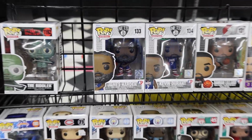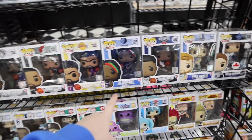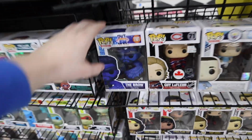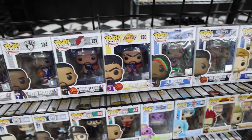And then down here, guys, it looks like they have most of the newer basketball sets. So if you guys want to check them out, here they are. And I think we saw Luka Doncic as well as Ja Morant and Zion Williamson, but we didn't see Anthony Davis, and this one is always pretty funny. And actually, funny enough, guys, they have 2 versions of Anthony Davis today. They've got the Brow from Space Jam as well as the normal version of him on the Lakers.